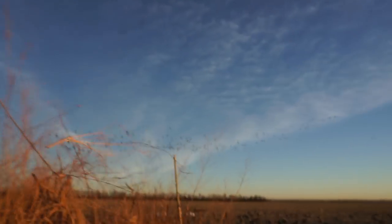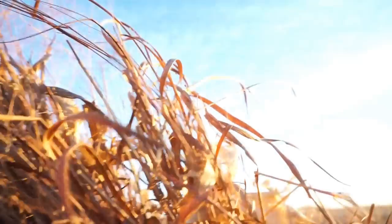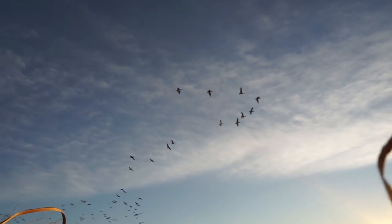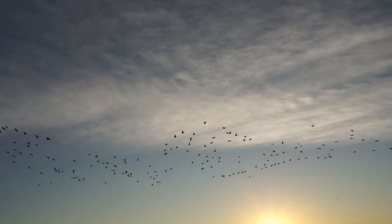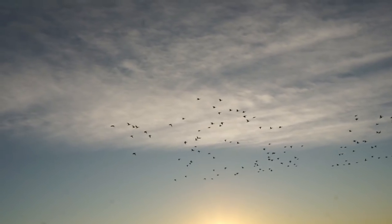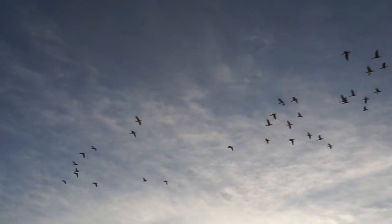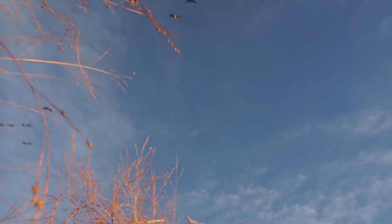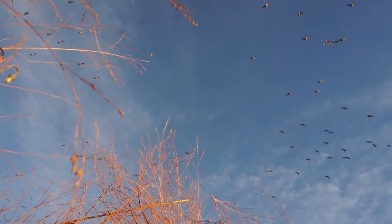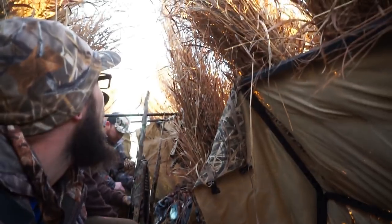They're all gonna land over there. Oh, look at this. Going right over. Holy hell, man. These birds are just working. Yeah, that's a real good shot. Is there more coming from the north?